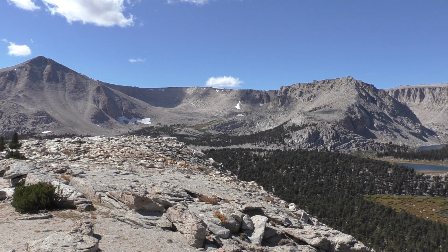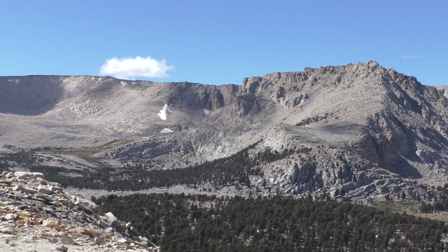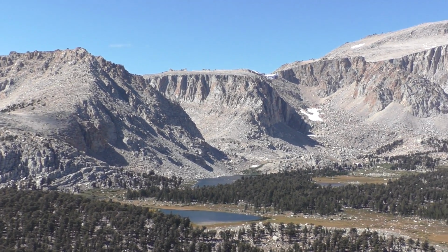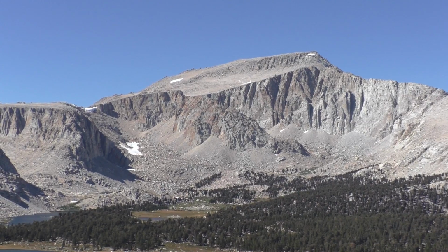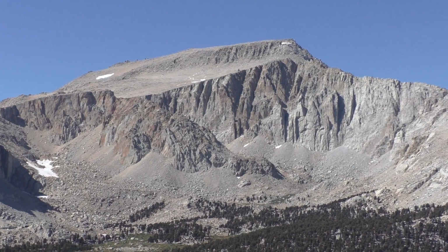So New Army Pass is in this area. And then up this canyon over here is where Old Army Pass is. And then you've got the other two options of getting up to Langley over here, with that probably nasty looking arête between them.